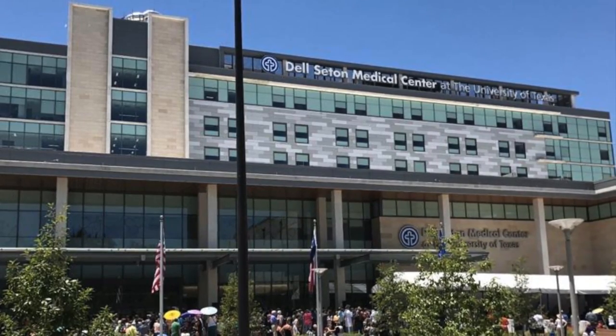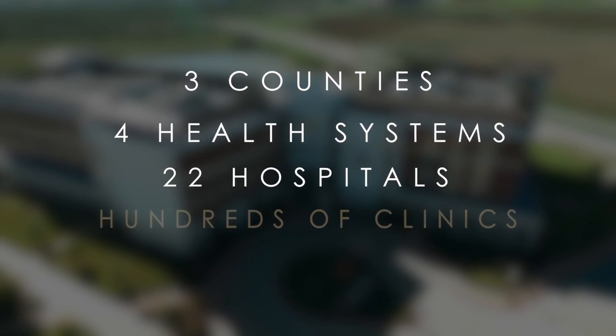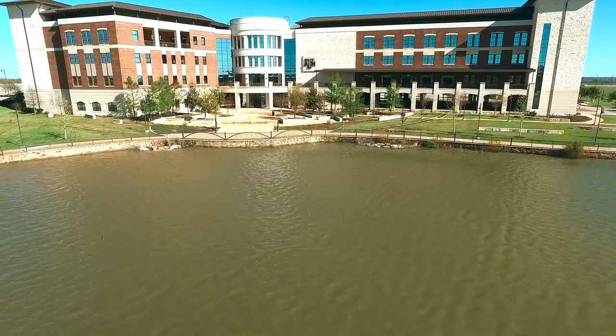On the Round Rock campus here at Texas A&M, we have 50 students in their third year and 50 students in their fourth year. And starting in the summer of 2016, we will have second year students on campus. We have our students scattered over three counties, four health systems, 22 hospitals, and literally hundreds of clinics, big and small. We are what is sort of called a community campus, and that is we use preceptors who are practicing active community physicians. I think it has a lot of advantages.